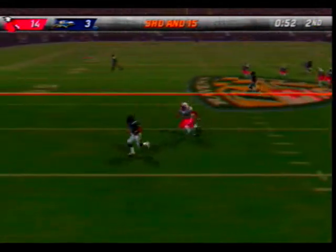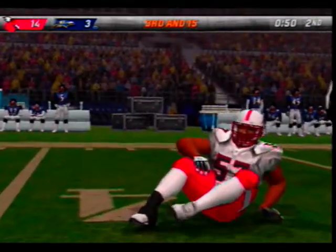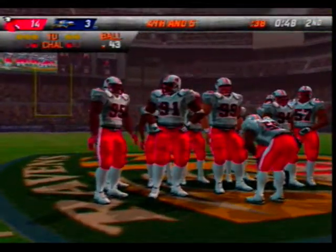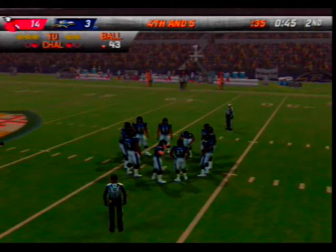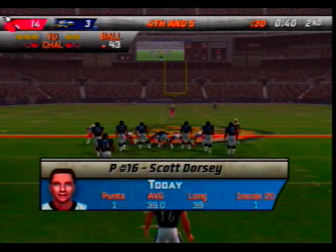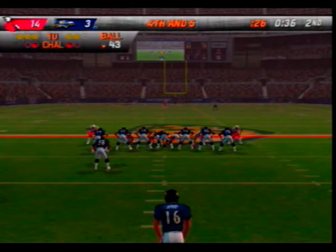Under pressure, gets the pass off. Complete to the wide receiver. Andrews makes the tackle at the 43-yard line. You don't run a pattern short of the first down on third down. Dorsey will come in now to punt it away. McDonald back to return.